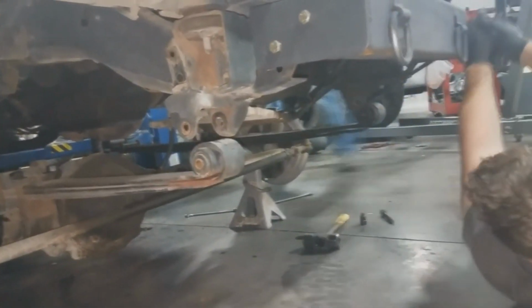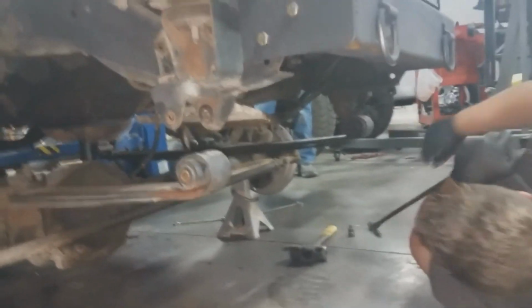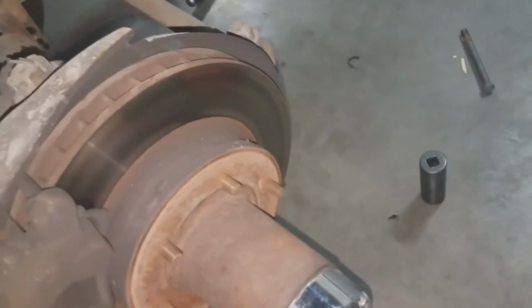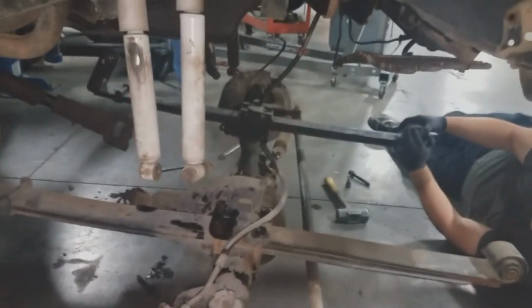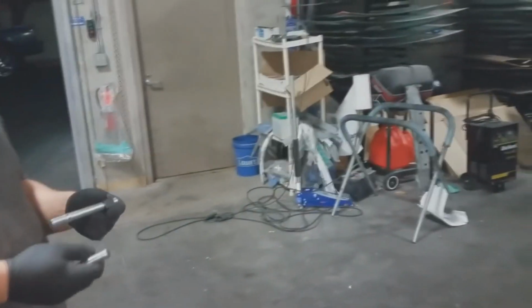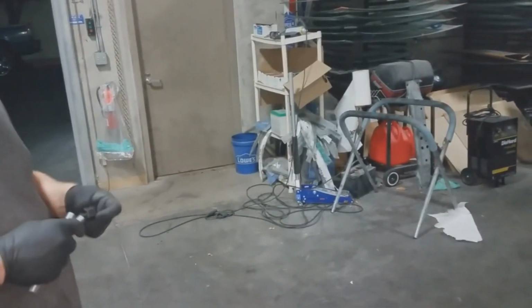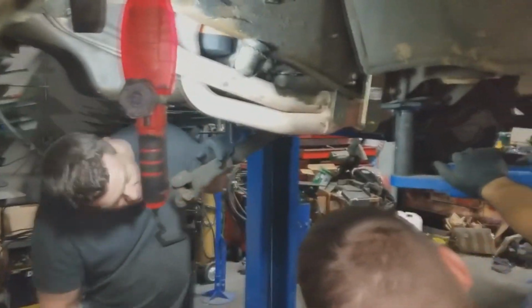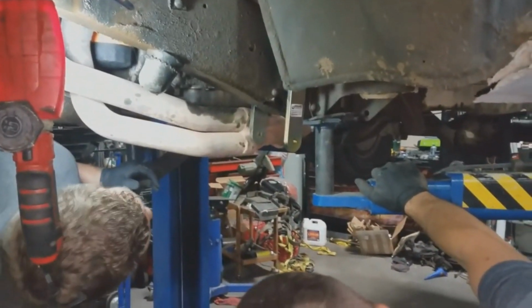Oh my god, there's no bushings left in it. We should go ahead and Loctite the studs in. All right, what's going on? Why am I messed up? Oh, because it's going to rub like crazy. We can't even put a nut on there.